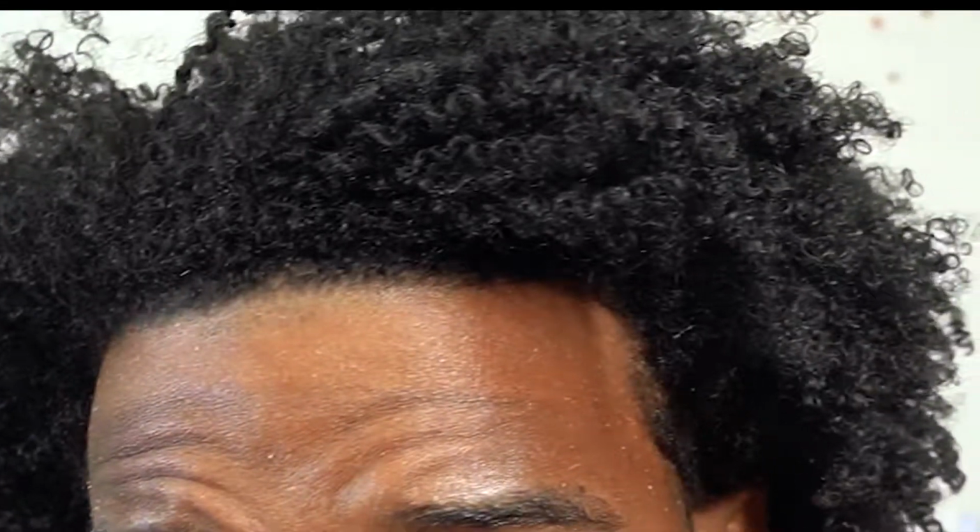I did notice it took a little bit of time for my inner roots to dry, but that's kind of normal with wash and goes. That happened with everybody, so I'm not too concerned about that. But it still looks pretty good.